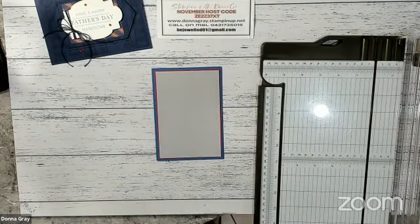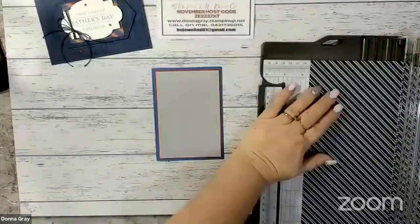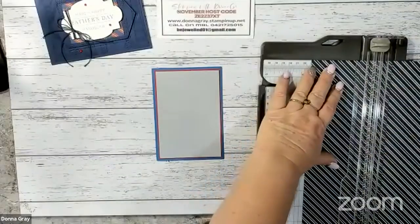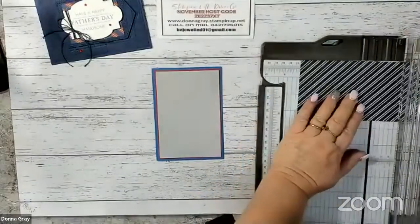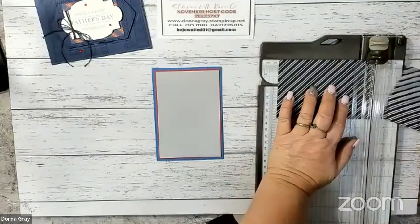Where is it? That one. Okay, so I'm going to cut this one at 3 1/2 by 5 1/4. 3 1/2 by 5 1/4. There.